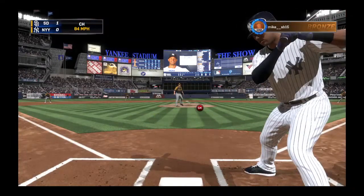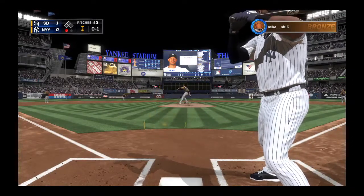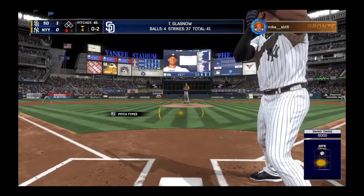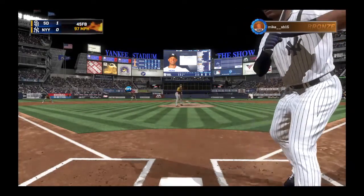Aaron Hicks started to go around, but it's a called strike. 0-1. 0-1 count. Here's the pitch. Big swing and a miss at the fastball, and he's behind in the count. 0-2. Looking to punch him out again. The pitch. Can't get him to chase.